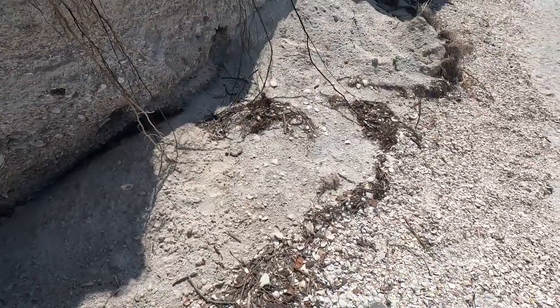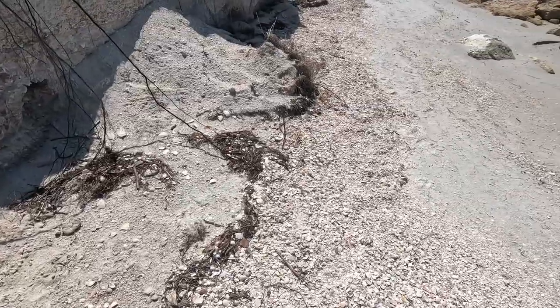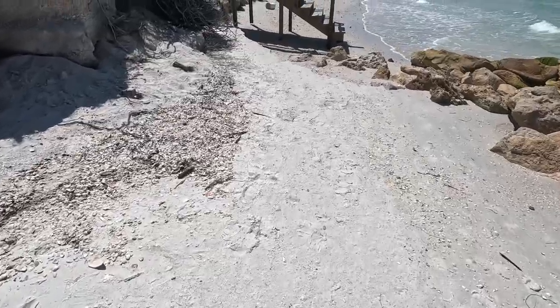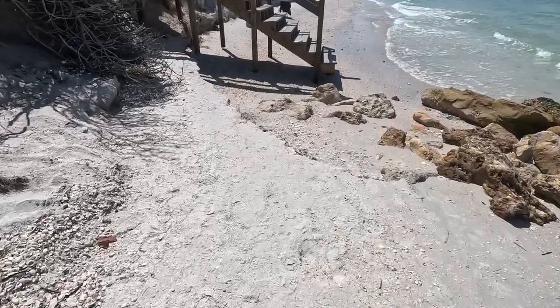I'm gonna put that one in my pocket and hope that I don't break it. Tired, hot, sweaty, sandy, and completely happy, because I found some really neat stuff here.